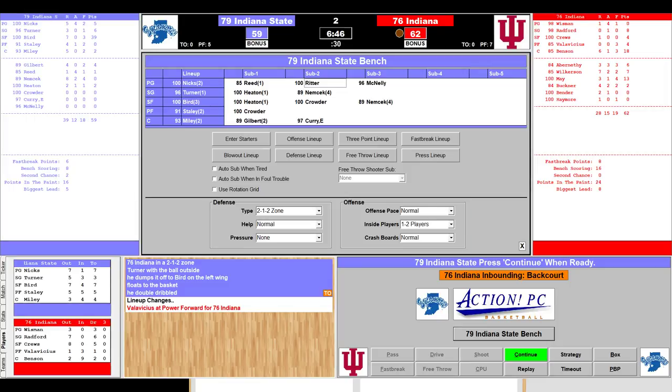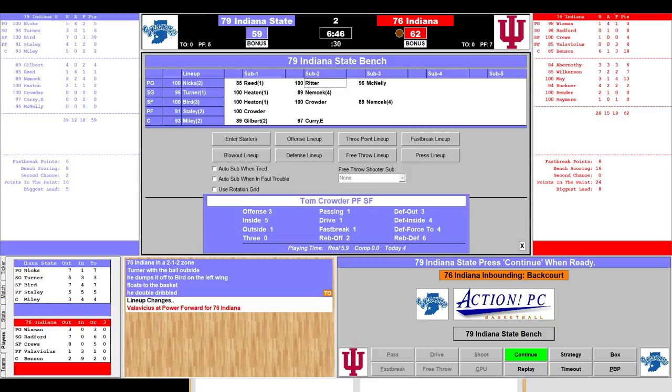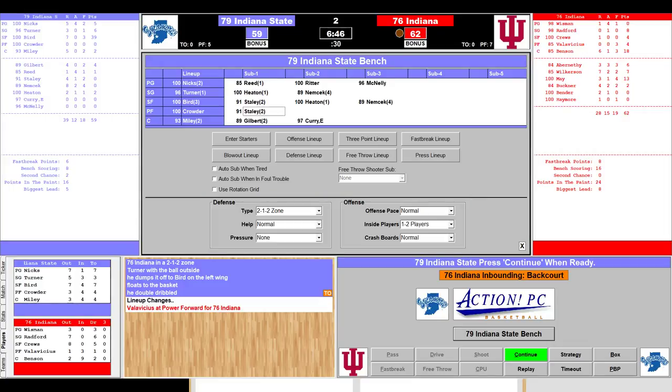So on the floor for the Sycamores, Knicks will be at point guard. Turner's at shooting guard. Bird, the small forward. Staley at power forward. And we're going to go with Crowder there. Come in for a bit. Just for a little bit. And Miley's at center. He'll stay at center.